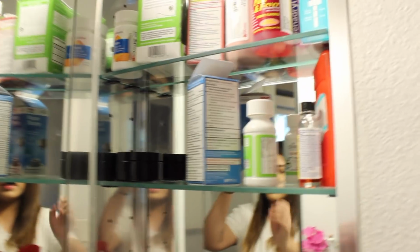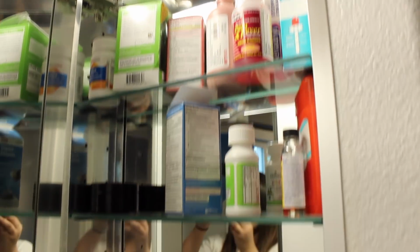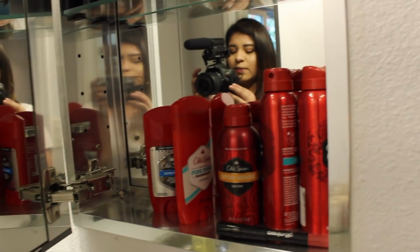And then over here, this is the medicine cabinet. So we have all the baby medicine and our medicine, and then right there is my husband's stuff. He doesn't usually use that much room, so he gets the least space in the bathroom. I feel like guys just kind of get it done.